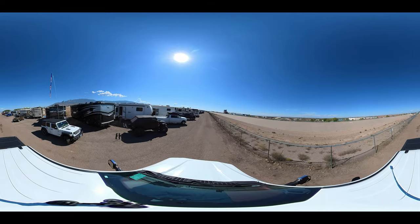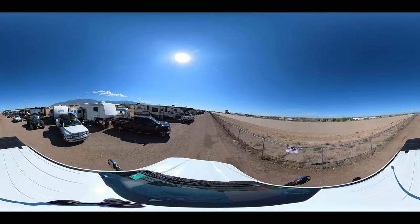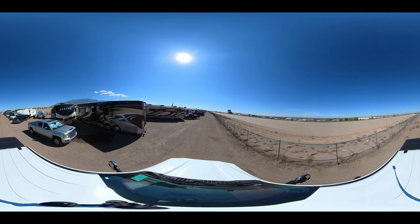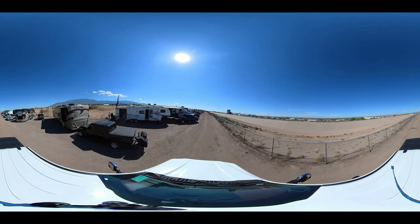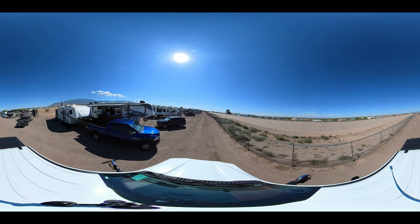There are rigs of all sorts out here. You've got everything from huge million-dollar Class A's to, I think we've seen some truck campers, or certainly vans and such. So it's all different kinds of rigs out here.